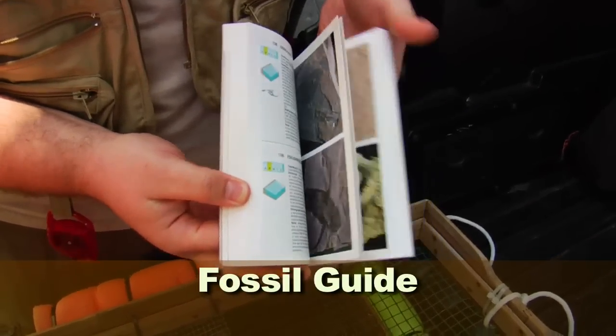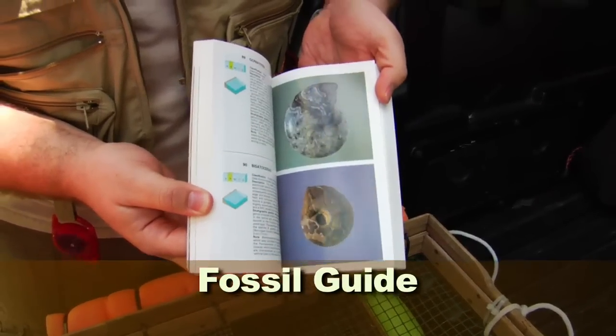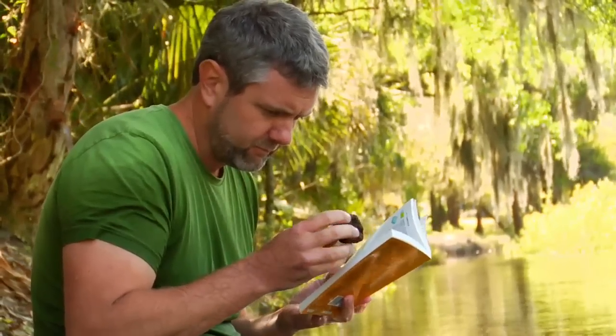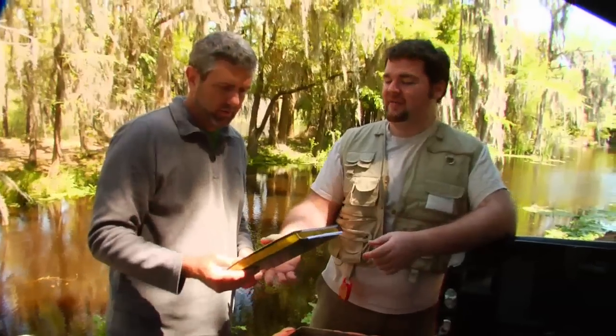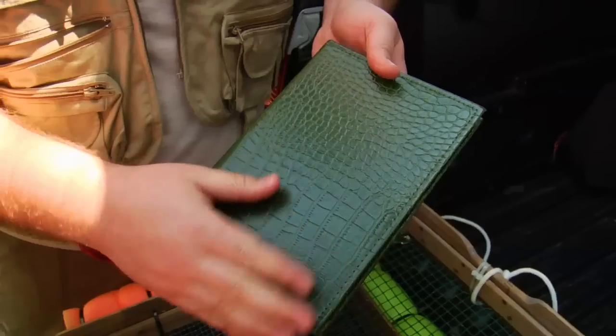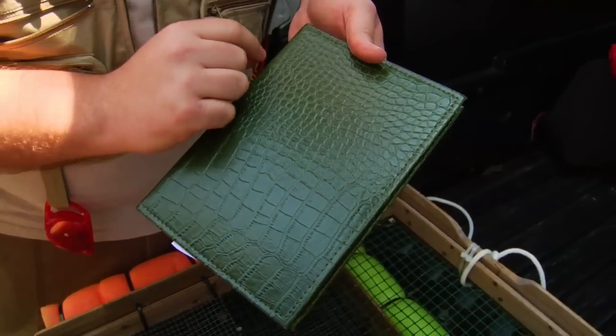Okay, what's next? We have our handy guides. These are different bits of information, whether they're identification charts or actual maps or even a big book like this one that'll actually show you what you're finding. Now, this is kind of an optional item. This is something that many paleontologists bring out with them when they go fossil hunting. You can actually keep a record of when and where you were when you found the particular fossil.